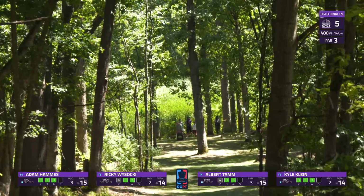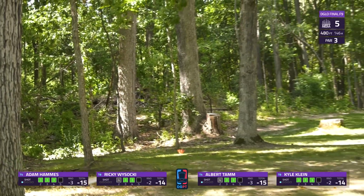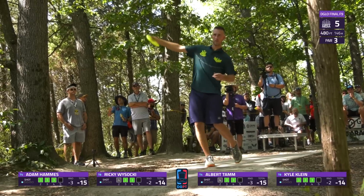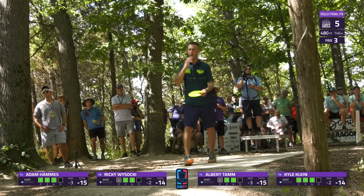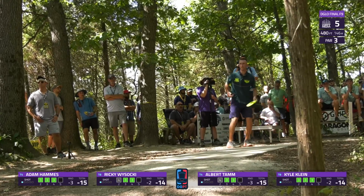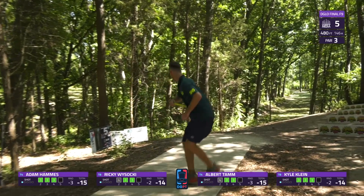Similar flight path to Klein here from Tamm. Doesn't quite get the same favorable kick out, though. That's kind of the miss because there is a little bit more of a pocket on that right-hand side that gives your disc a little bit more room to fly. So having it go over to the right initially is not, you know, too shabby of a play. Just needs to make sure it gets back.